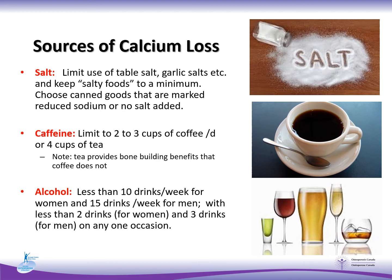Another source of calcium loss is caffeine, as it can also increase your urinary calcium loss, and it can decrease the absorption of calcium through the intestine. Limit your caffeine intake to 2 to 3 cups of coffee a day, or 4 cups of tea a day. You are able to have a little bit more tea than coffee because some teas, like green and black teas, can actually provide some bone-building benefits that coffee does not. If you consume more than the recommended number of cups a day of coffee or tea, have at least 1 glass of milk for every extra cup of caffeine-containing beverage.